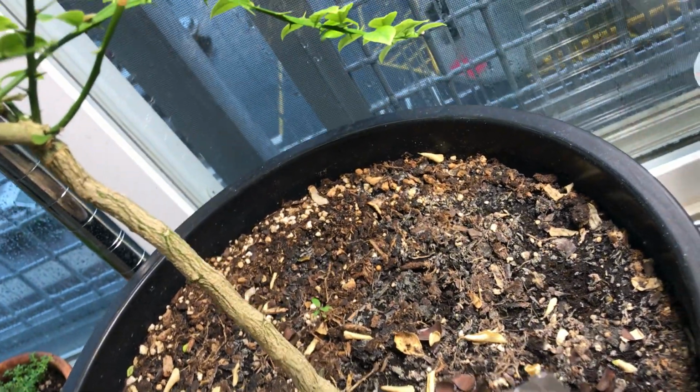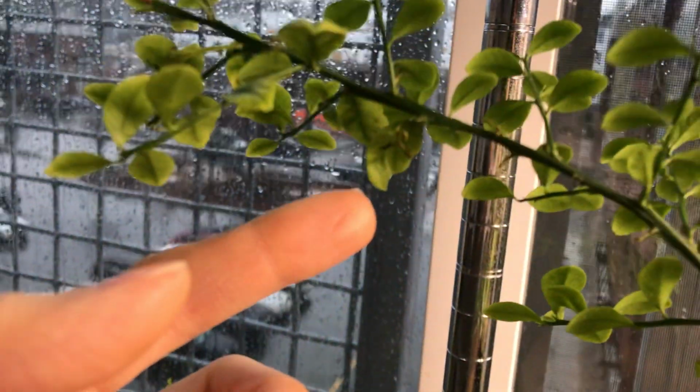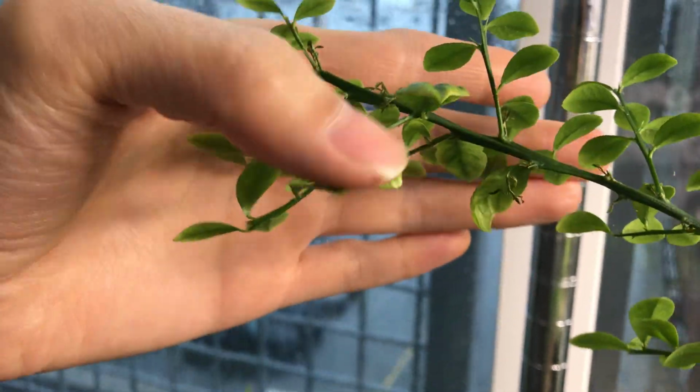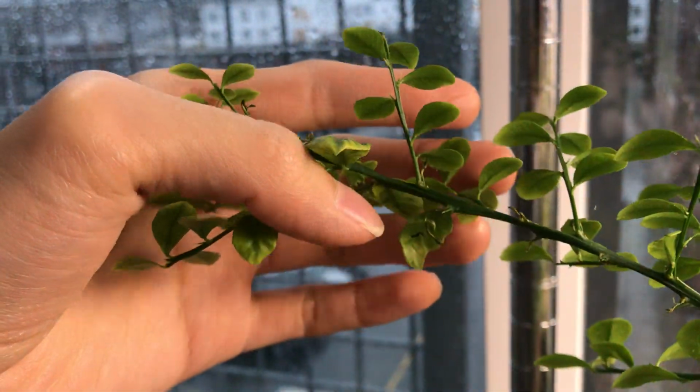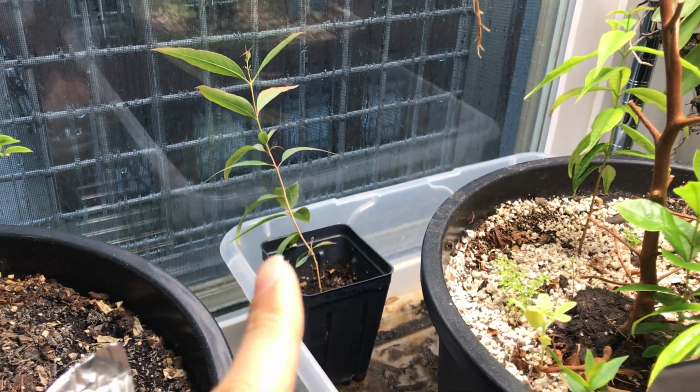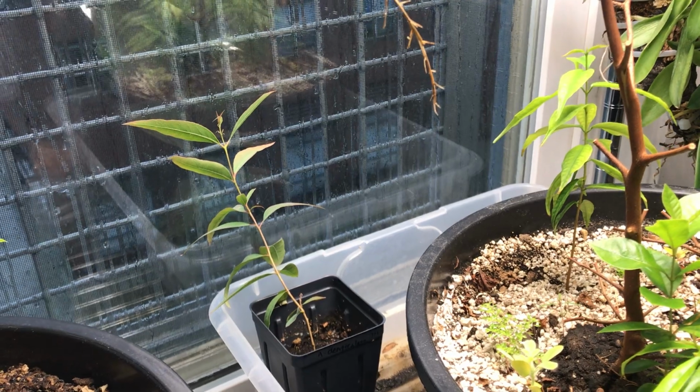And you can see, like, this was a new growth just a couple of days ago. I don't know if you can see. Where did it go? Yeah, it just dried up. It's just really sad. Okay, so moving on, that is a Eucalyptus camaldulensis, river red gum.